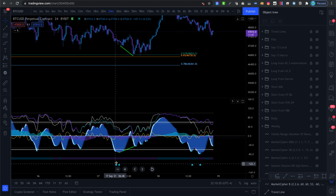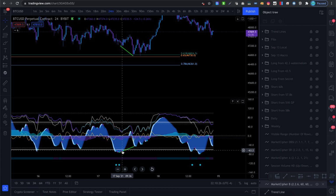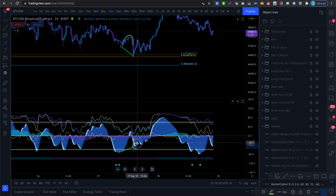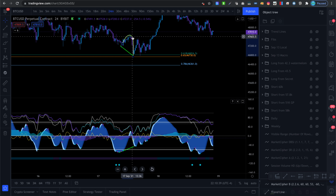These show you that we've really bottomed out on momentum. When we get these big old dots and a low momentum wave under that negative 60 line, and then price gets a bounce from there and comes down even lower into a golden pocket, yet Market Cipher B is printing a higher momentum wave, that is a very good sign that we're going to get a bounce out of that level.